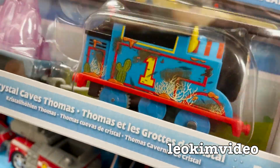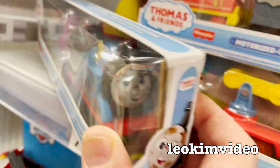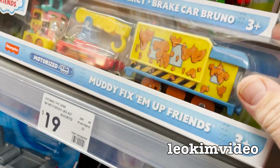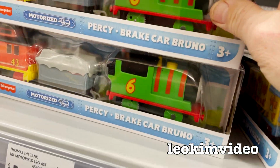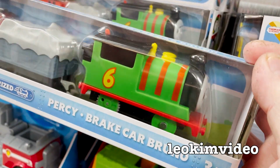It's the first one I've seen, so I'm going to have to do some double, triple checking. I've never seen this one before. I don't know, at least we're seeing some new stuff. There's a new Percy thing here.